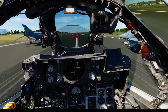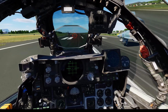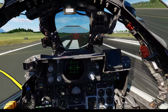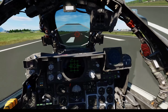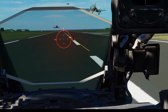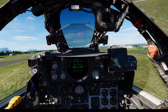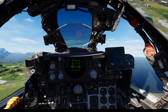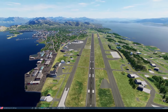Airspeed off the peg. Eighty knots. Airspeed 100 knots. Right, I'm going straight in. Any suggested altitude, guys? Would you rather go in steeper or shallower? Steeper is better, I think. Steeper, okay.